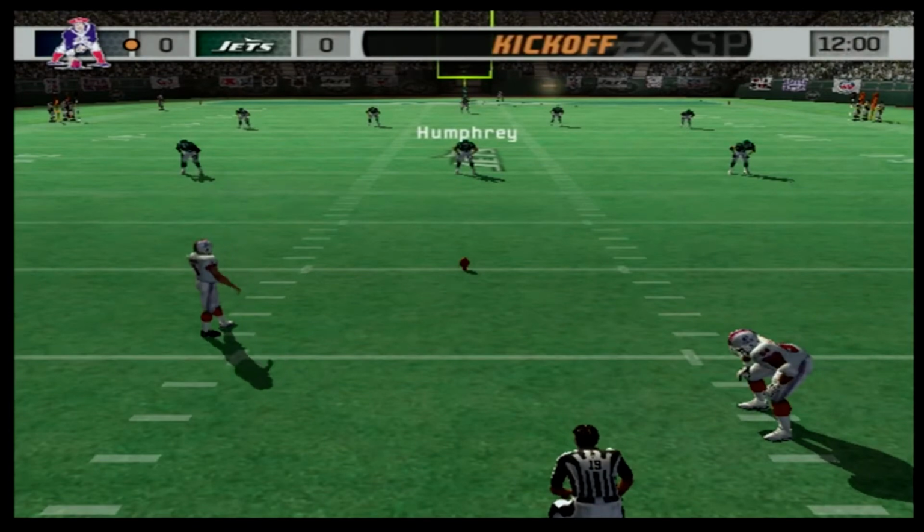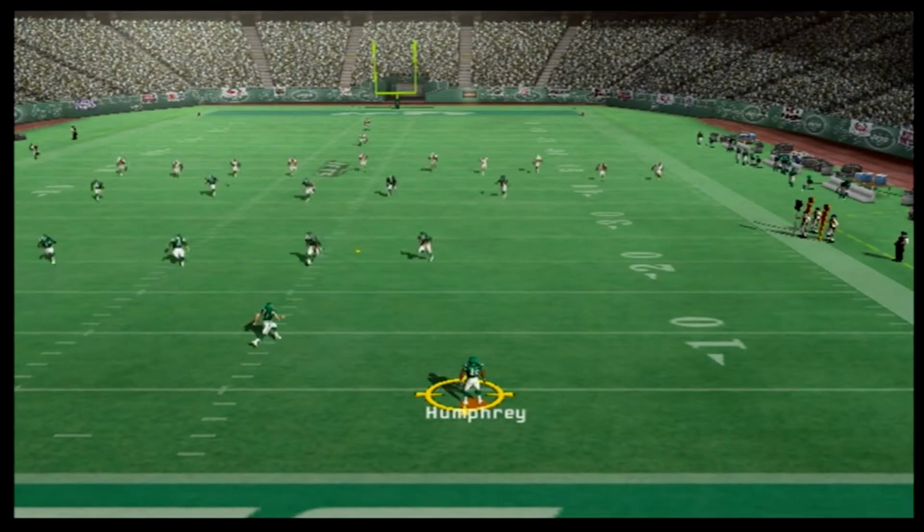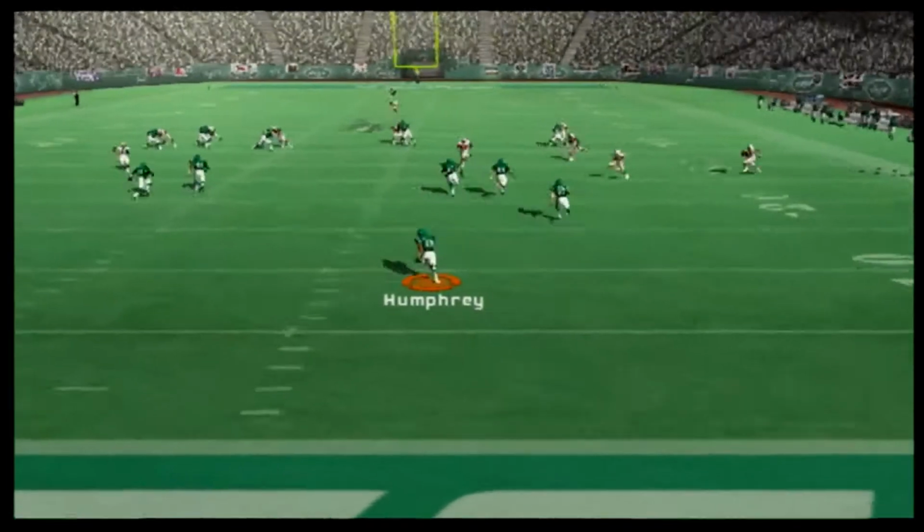Franklin is just about ready to kick this one away. Nice kick. Plenty of distance. From the 5-yard line.